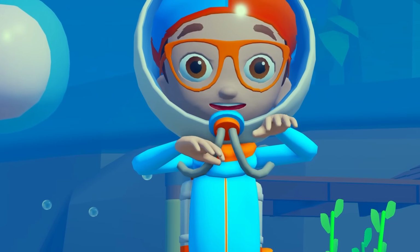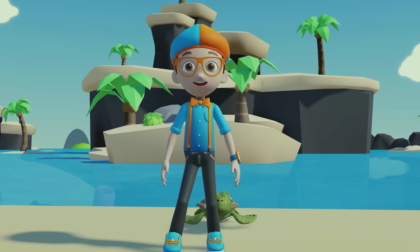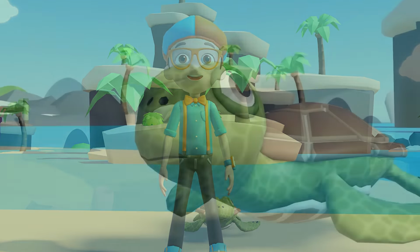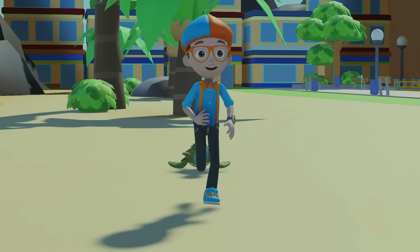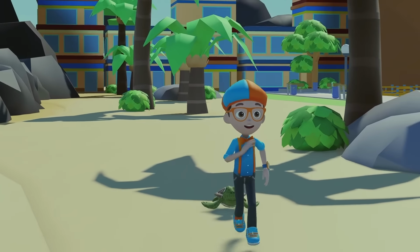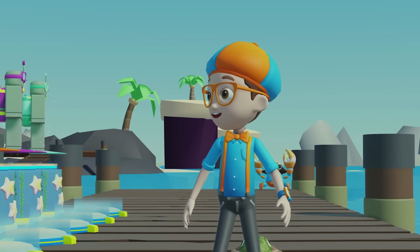I'm looking for a jellyfish. Myrtle, have you seen one? I can't find it anywhere! Hey! It's me, Blippi! And check it out! I'm here with my friend, Myrtle the Turtle! Myrtle's so nice! And we're going on a scavenger hunt! Yeah! Myrtle's gonna help me find everything I need.